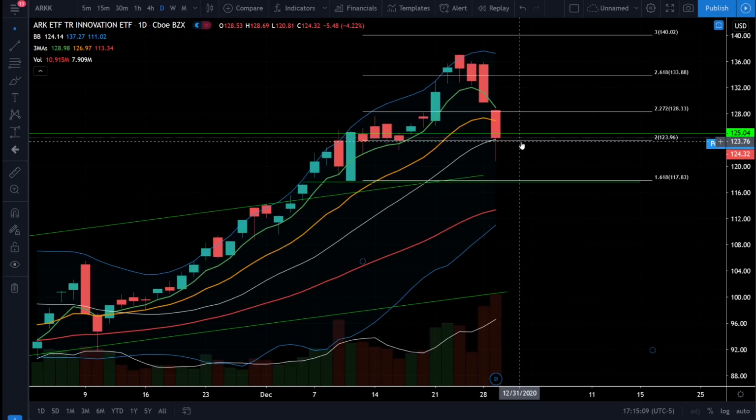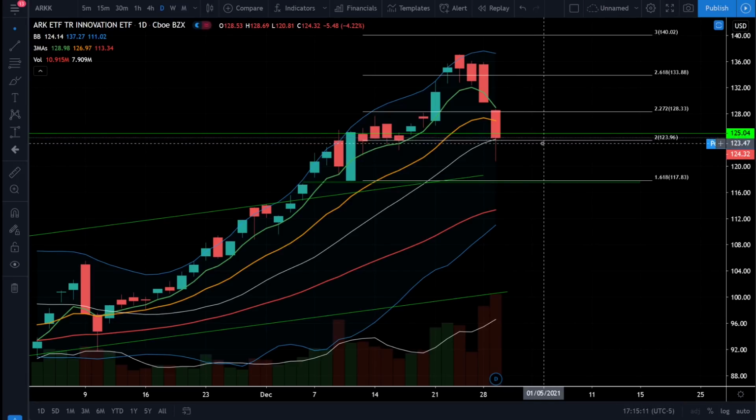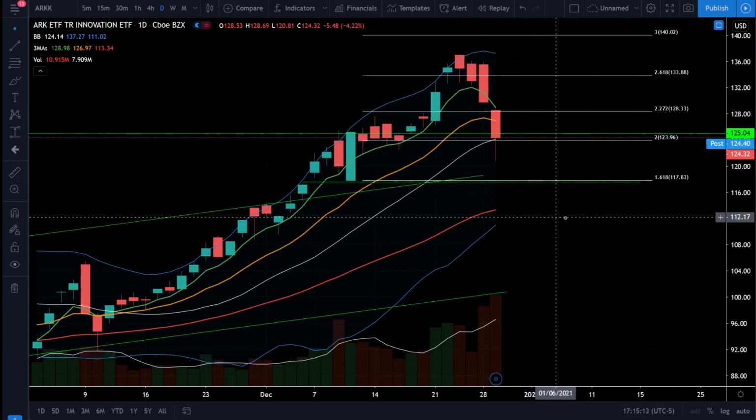Now, as far as the price action goes, we did close above the 20 simple moving average, and we still have the benefit of a bullish trend. But like I said last night, there's just too much risk in these ETFs, and I really can't suggest you buy into these just yet.